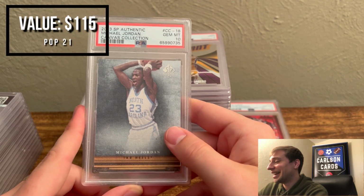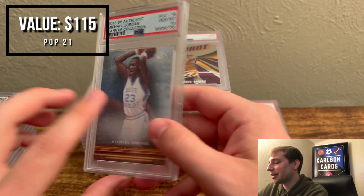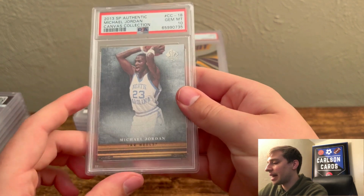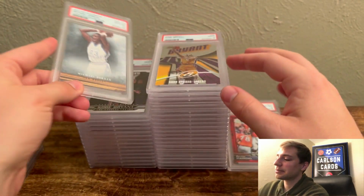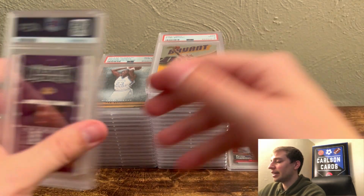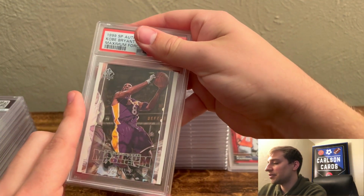This is really cool. This is a Michael Jordan, this Canvas Collection SP Authentic. Not a card, again, I'd imagine is on eBay. If there is one, it's probably listed super high. So nice hit at 10 on this. And one thing when you're grading, guys, I'll probably mention this in future videos as well.